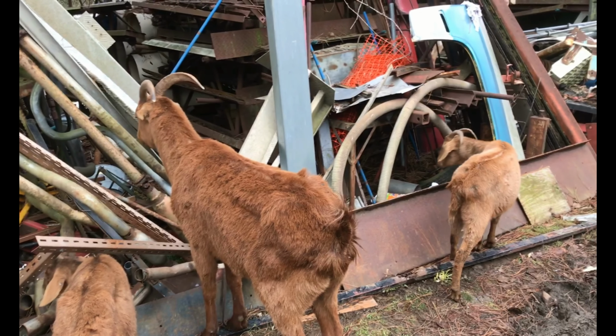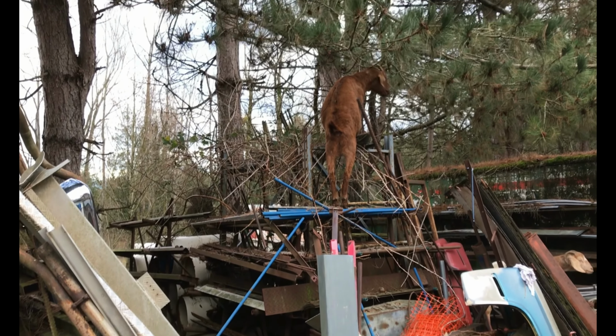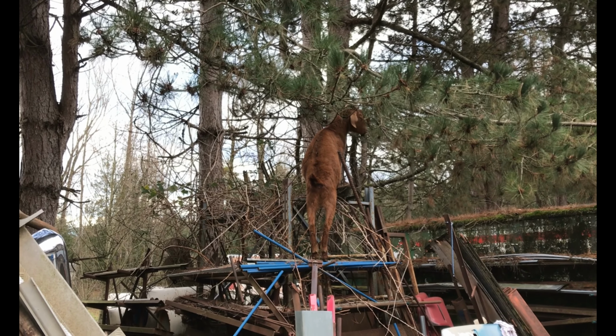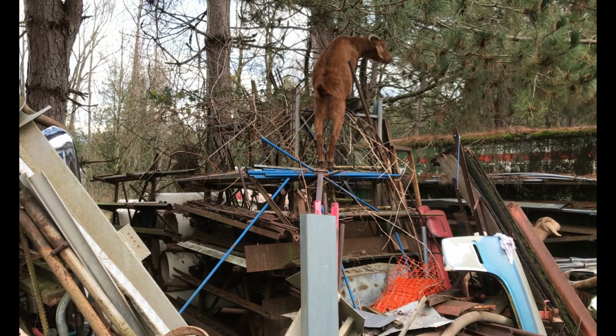Okay, let's get going. Here's what happens when you move some stuff. The goats are so curious they have to come see what you've done. And see how they climb up there, and she's eating my pine trees. Isn't that wonderful? Don't hurt yourself, honey.